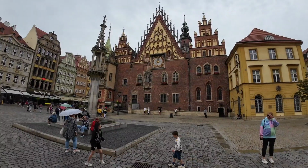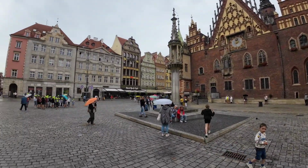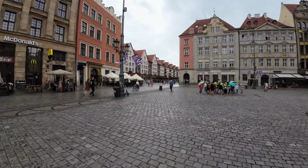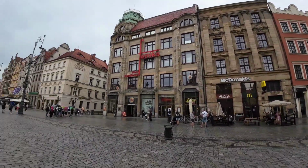It's about 12:33, I think it says. But what a building. What a glorious square. I mean, they're all new properties that are down there, but there we go.